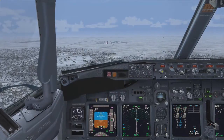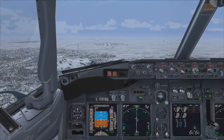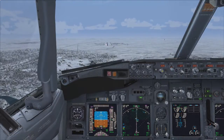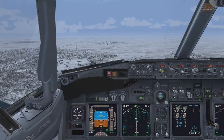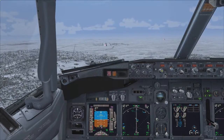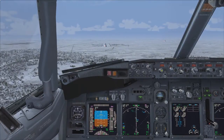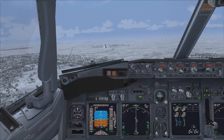If you look off about our 2 o'clock, that's Fairchild Air Force Base. It's not Spokane International. I'm sure if you're not familiar here and you're really not paying attention, it might be pretty easy to look at that and think that's Spokane, but that is Fairchild Air Force Base.